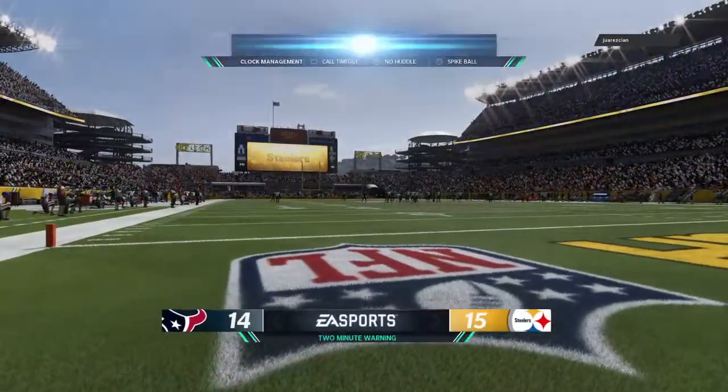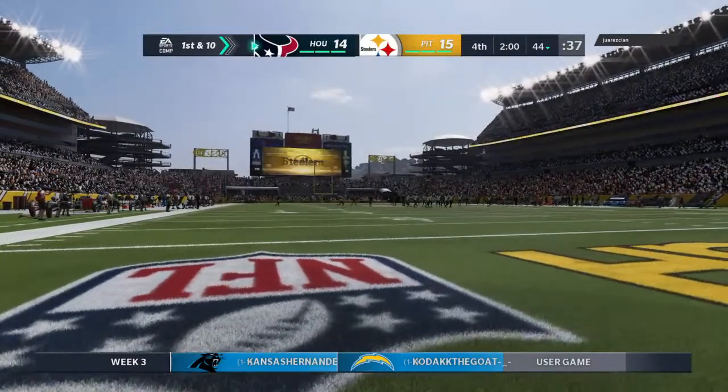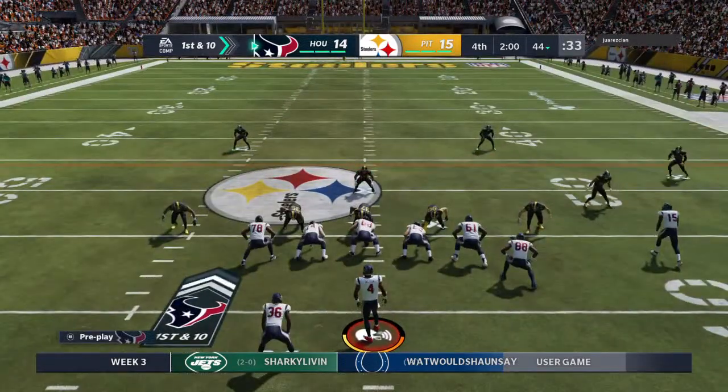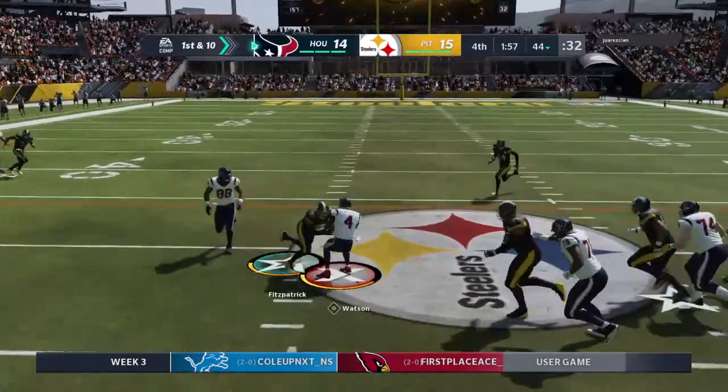Some good games going on in the early window. This might be the best of the bunch. 4th quarter, 2 minutes on the clock in a tight 1-point game. So it's Texans football as we welcome you back. And let's see what they've come up with offensively after having time to talk it over.